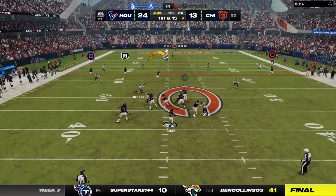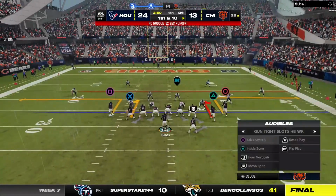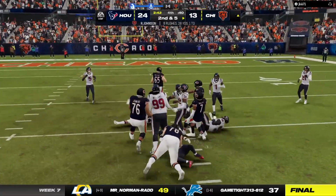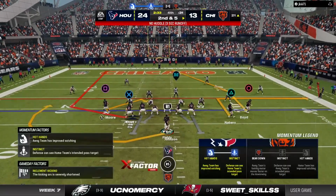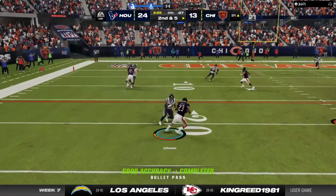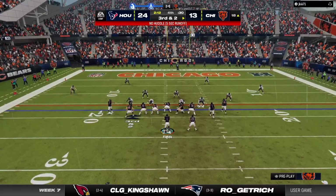From the 50, here's Fields. Open man is Kmet, the tight end. And he'll go down, but not before getting this inside the 30. And now it looks like they're going to be in the hurry-up. Give up the middle to Johnson. And he'll be brought down at the 21, just shy of the 20 in the red zone. From the 21, here's 2nd and 5. Here's Fields. Dumping it off for Johnson. He's dropped just inside the 20. A little second effort there, but couldn't find a whole lot of space.